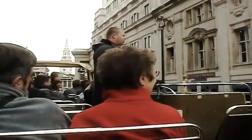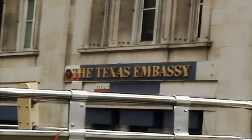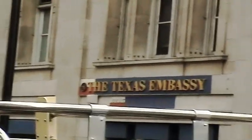The information show for Scotland, yes! No High Commission, no embassy, a shop. The Texas Embassy, the Scotland shop. Someone's wrong here, ladies and gentlemen. Someone's very wrong.